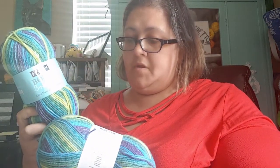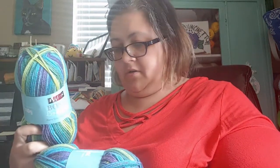Size 4 millimeter hook and needle. Machine wash cold, tumble, or dry flat. And there's a yardage on here. Oh, yeah, 280 meters or 306 yards. So now I have four of these. That's cool. And then I have four each of these.